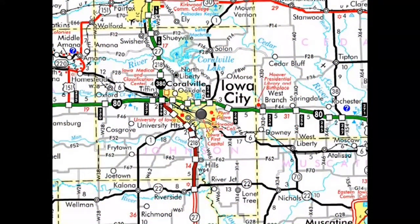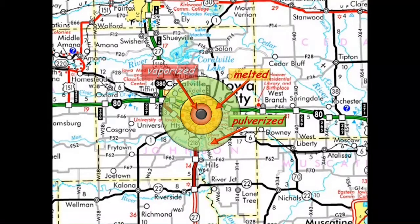So let's just back up a little ways here and see what it would do. Here's a map of the area. That's the meteorite sitting right there. Everything within this circle here would be vaporized and blown into the stratosphere as vapor. Everything inside of this circle would be melted and thrown as molten material out with sufficient energy to probably carry it to most places on Earth. Everything inside of this circle is going to be busted up, pulverized, and thrown out of the crater. So that's going to be the actual hole in the ground.